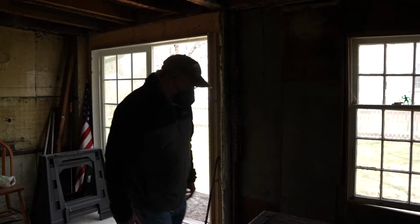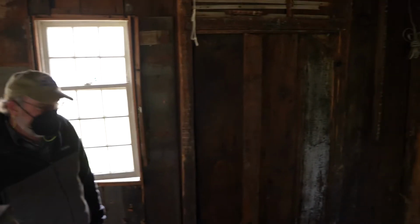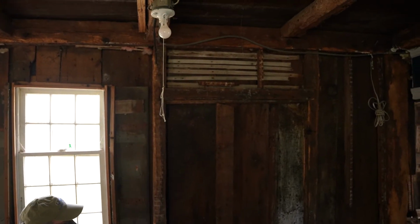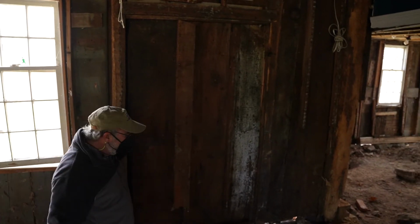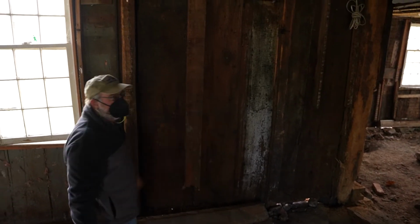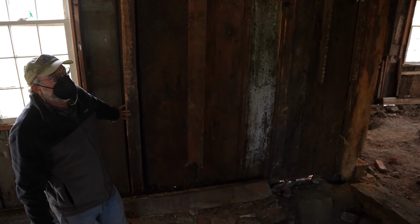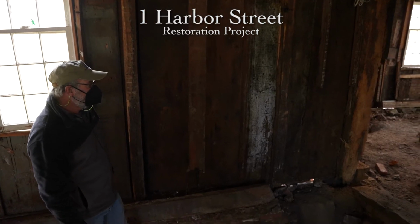So when we demoed the building, we kept finding little pieces of information. We took the wall off of this wall, and we found this old framing which shows the outline of an old door that was here. And it's much wider than a typical door. A typical door might have been this wide. This is about another foot or 18 inches wider. And it might have been part of a barn or something. So the original use of this house may or may not have been a house. It may have been a barn or something like that.